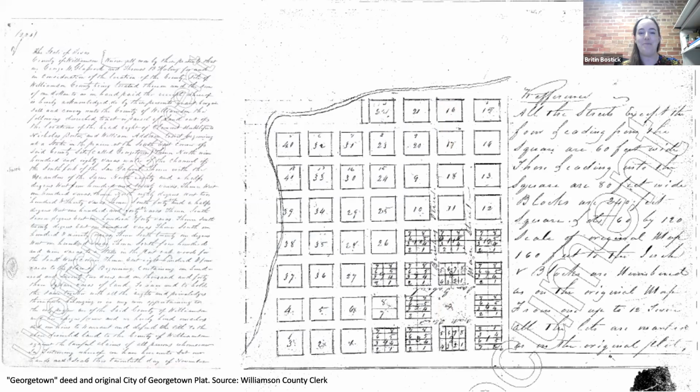Ann knows a ton about it, but I'm gonna take you back before the courthouse to get started and share a little bit with you about these old documents that I really enjoy and get to work with sometimes as a city planner. So what I'm showing right now is the Georgetown deed and the original plat of Georgetown.